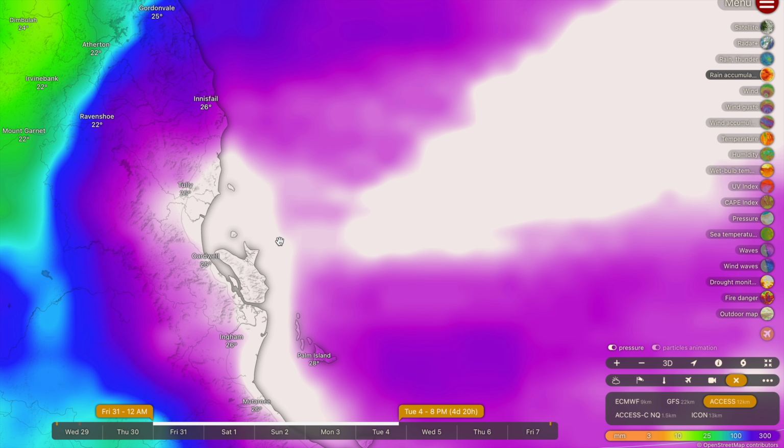You've got a working radio, you've checked in with loved ones, and you've told them that there is a chance that you're going to be cut off, so not to worry until you can contact them again, which will probably be around Thursday or Friday. But yeah, certainly around the Ingham and Cardwell area, start preparing like there's 1,000 millimetres coming in, because on the forecast, all models are pointing towards about 1,000 to 1,100 millimetres. That's kind of the magic number at this time.